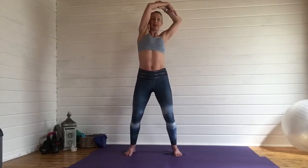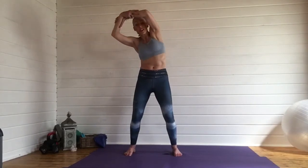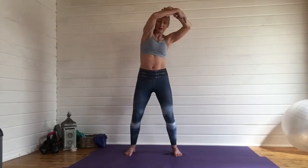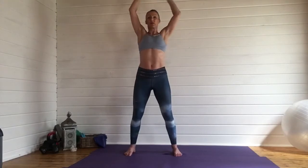Get bigger, and you'll start to feel your rib cage move. So we're moving it forward, side, slight back. And we'll reverse that. I'll start small. So remember, keep the pelvis nice and still, and then get a little bit bigger. Okay, well done. And then rest and release out there.